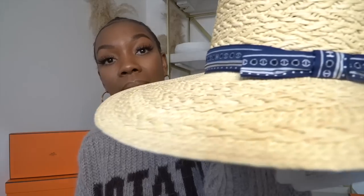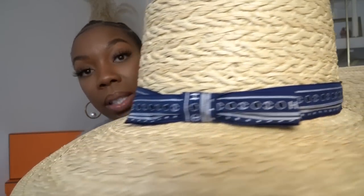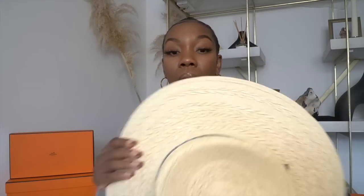I love it. It's got the classic logo and design on the ribbon. I like the fact that it's nautical blue and white, because that can kind of just go with everything. And I'm going to try it on for you guys just so you can see how it fits. I'm not going to put it all the way on because I've got makeup and I haven't taped it up yet, but it is a really nice wide brim sun hat. So yeah, really happy about that.